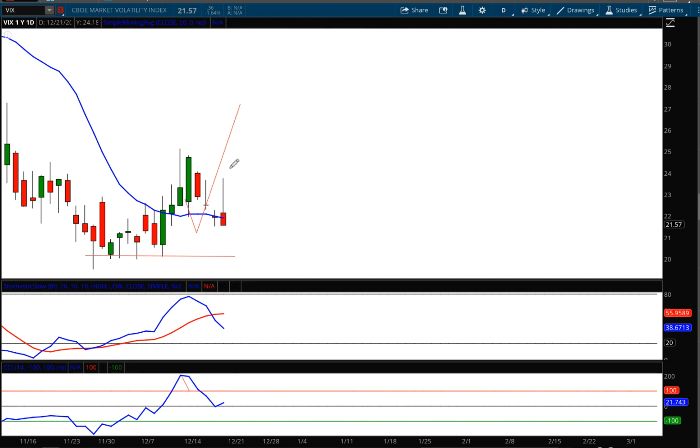So we could be right at that point where we start to rally in the VIX. Next week, and the week after that. If the VIX continues to go higher, obviously that's more bearish for the markets.